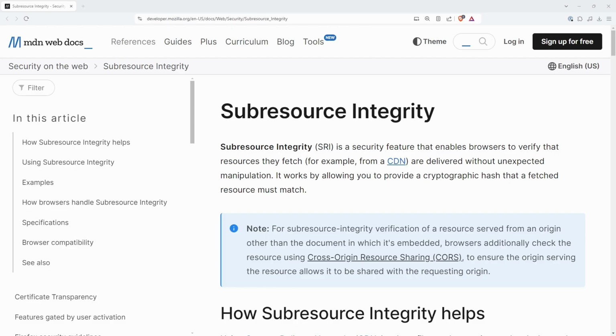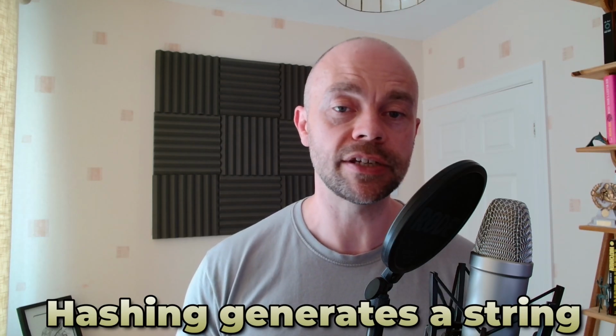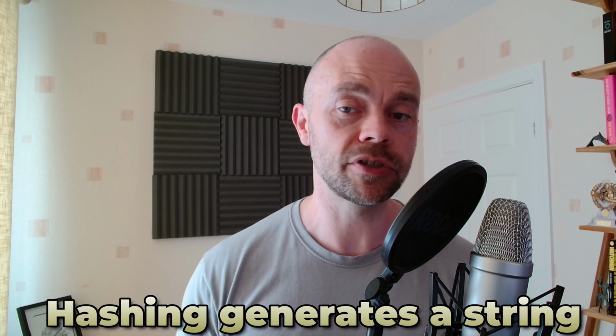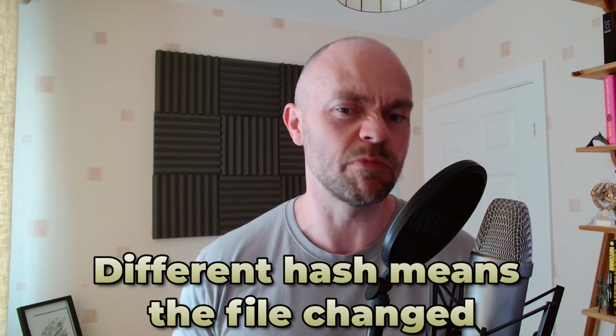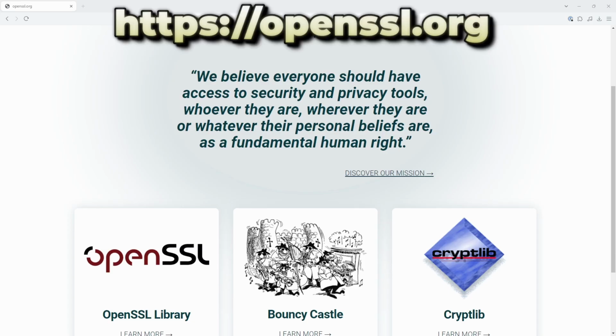To do that, we want sub-resource integrity, or SRI. That relies on a hash of the file, which is a string of characters generated by putting that version of the file through an algorithm. Any changes to the file generate a different hash, so we can tell when something changes. We can generate hashes using openssl, which works well if we need to automate it. You can get openssl for Linux and Windows.